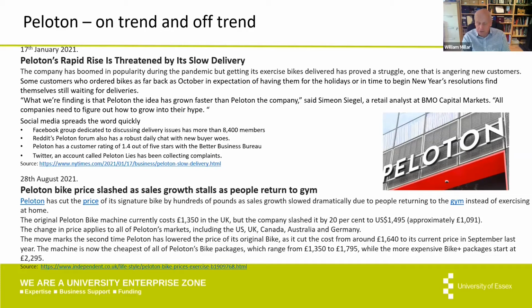Well, the key to this is, they spent so much money on marketing and the strategy of growth that, one, they didn't understand how quickly it would grow and where they needed to be from an operational point of view. But on the other side as well, something that happened outside of their control has totally taken the business backwards, and how they deal with it.